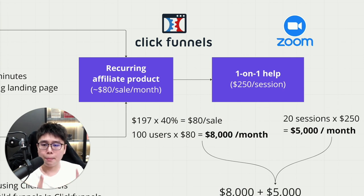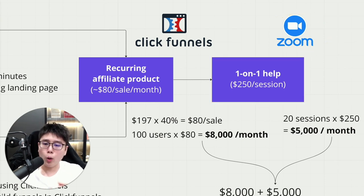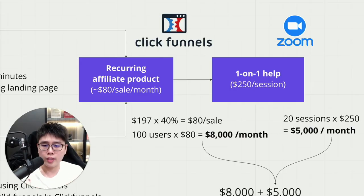So from there, other than promoting an affiliate product as an affiliate marketer, I want you to add on another bonus income stream, which is by offering one-on-one help, by offering a special consultation call, a Zoom call with your ideal customers, and they're going to speak one-on-one with you so you can charge them $250 per hour and per session. So don't worry if you don't know how to do this Zoom call, don't know how to do this one-on-one session, you don't think you're an expert, you don't know what to share in a session, don't worry about that. We're going to touch on that later on. But right now, I just want you to make sense of the numbers.